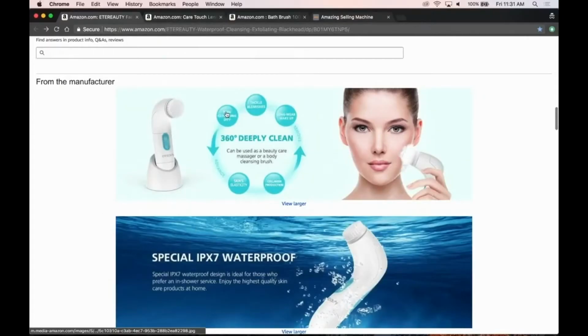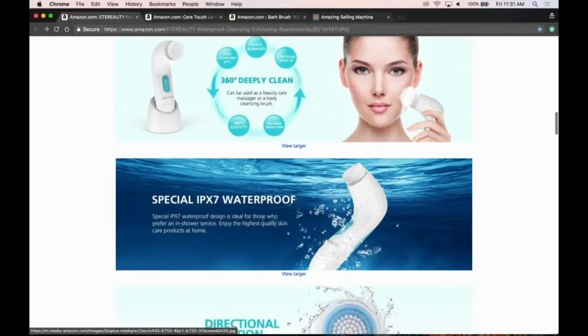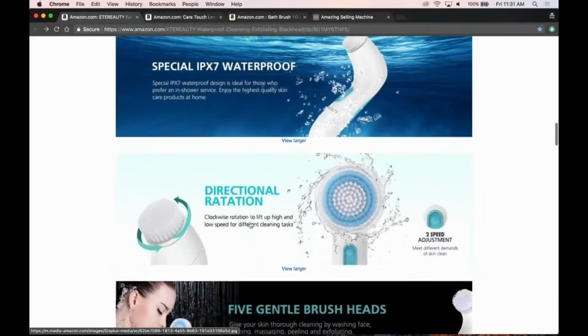And as you can see in here, with all these great images, it just really helps you. Again, it talks about the product and how you use it. They show the water thing, like it's waterproof. There's no arguing there that they're saying it's waterproof. Directional rotation. So as you saw in the primary images, now with the enhanced brand content, you can show even more lifestyle images, more reasons why this product is your choice for the best product out there. I don't know if you have any advice to give on creating the enhanced brand content.